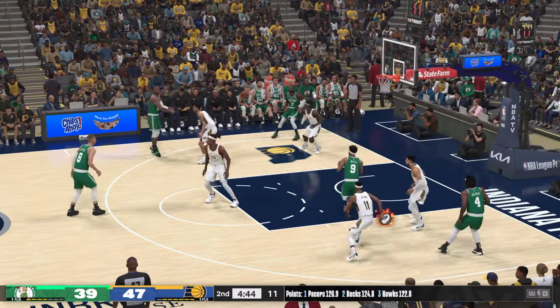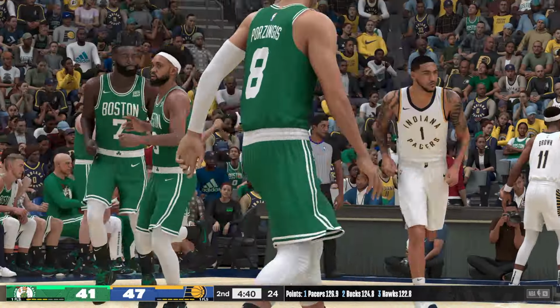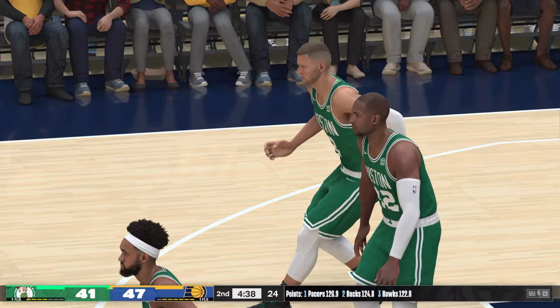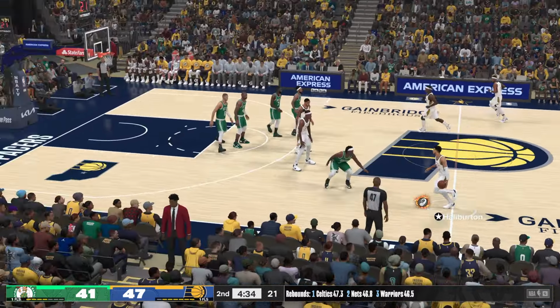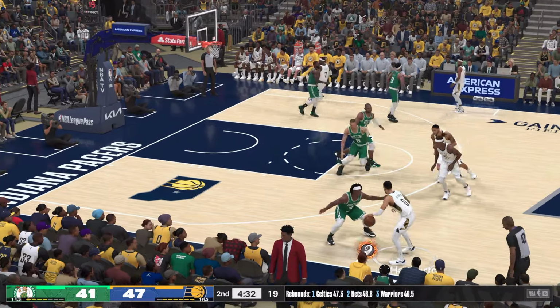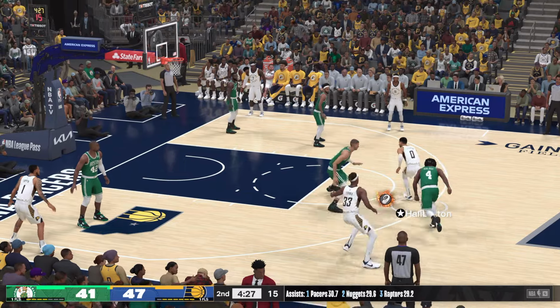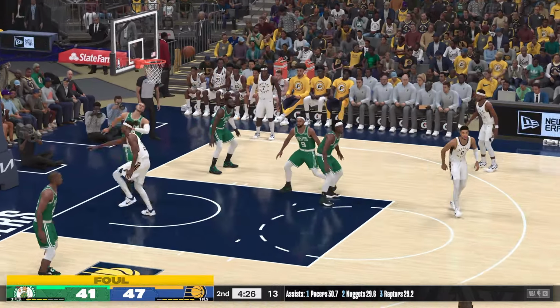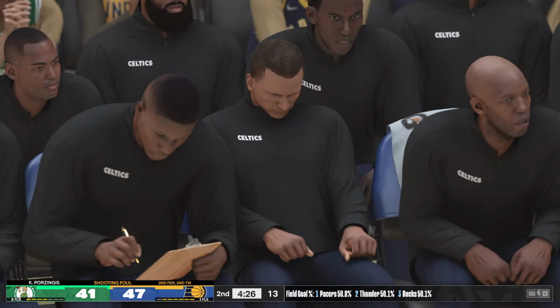Porzingis against Turner to the paint. White coming through. Al Horford is such a tremendous passer as a big man. Wow, does he get work done offensively. And Halliburton has got the ball here for the Indiana Pacers. They held a 12-point lead earlier. Turner, a screen on Holiday. Halliburton, the pass to Turner. And the foul is called. He missed it, so he's got a couple of free throws coming his way.